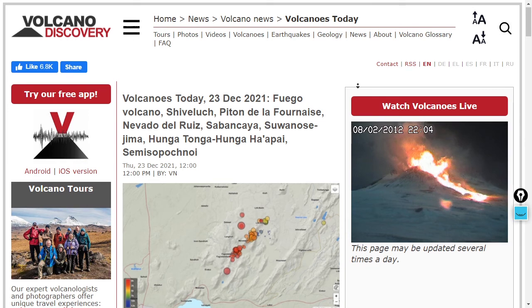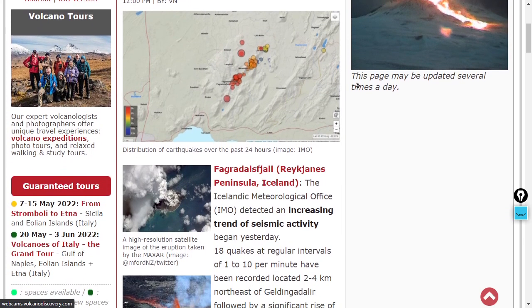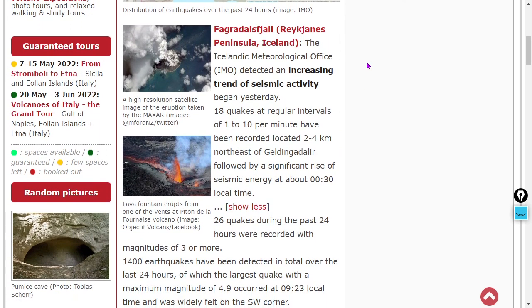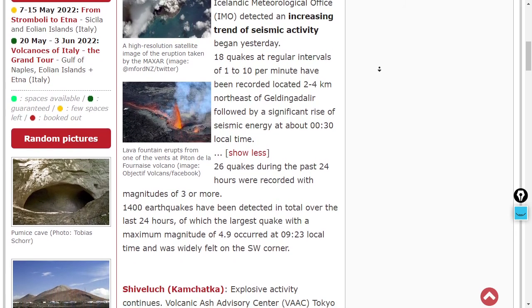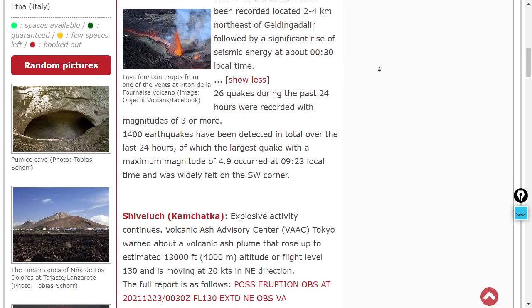Continuing on, again, an uptick in volcanic activity. Fagradalsfjall now back on the list. A bunch of seismic activity there. Perhaps Fagradalsfjall, located in Iceland, is considering additional eruptions. Also, Shiveluch now on the Kamchatka Peninsula, now back on the list here.